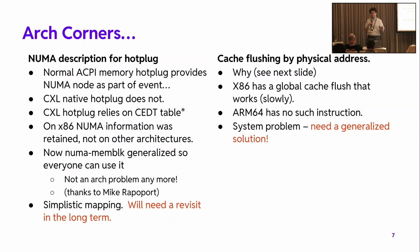But the only solution that worked for that was x86 specific. Interestingly, there was an attempt to generalize it about 8 years ago, at which point the maintainer rejected what he then did when we went back and asked him again. So what we've done is taken the infrastructure. This is Mike Rappaport who did it, who's now at Microsoft but wasn't at that point. He took the NUMA memblock stuff, generalized it a lot. It now works on a whole bunch of different architectures. I think they added LoongArch in the latest cycle. And it solves this problem. So thanks, Mike. Solved that problem for us.